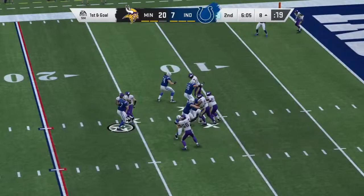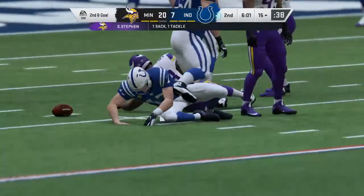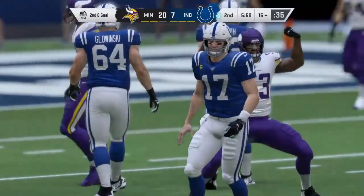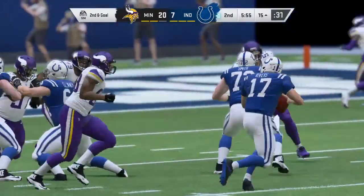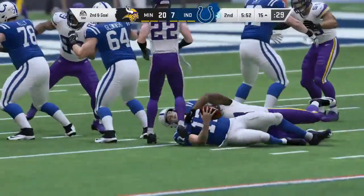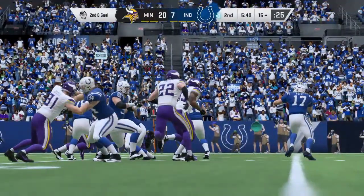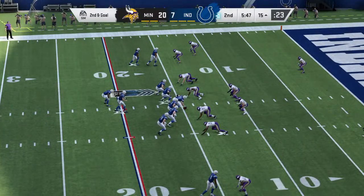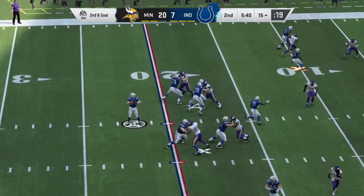Working out of the gun, Rivers. And they're going to get him. They bring him down to the sack back at the 16-yard line. Shamar Stephen breaking through to get him to the ground. It's a loss of 7. Well, there's still time to rectify this situation because the silver lining, they took a sack on 1st and goal. But that close to the goal line, that still definitely hurts. 1st down, a bit of a disaster, and now on 2nd and goal, back even further.